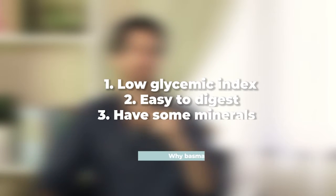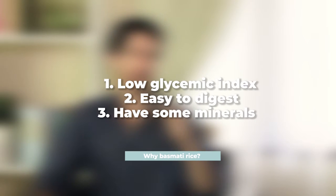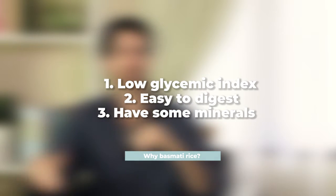And then also Basmati rice still has some minerals left inside it, whereas most white rices, they've taken a lot of the minerals out, but the blanching process that they do to Basmati rice pushes the minerals from the husk into the white grain of the rice. So it means there's still more nutrition left than many other white rices as well. So Basmati rice would be the preferred rice if you're using this as a medicinal based Kitchari.